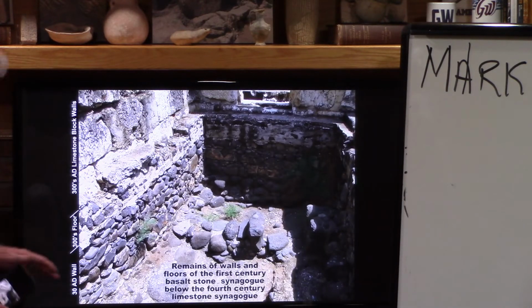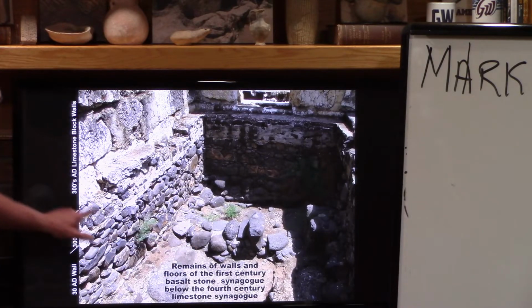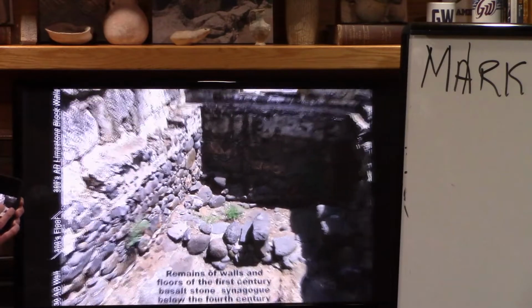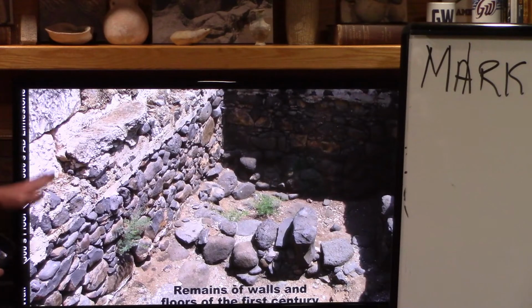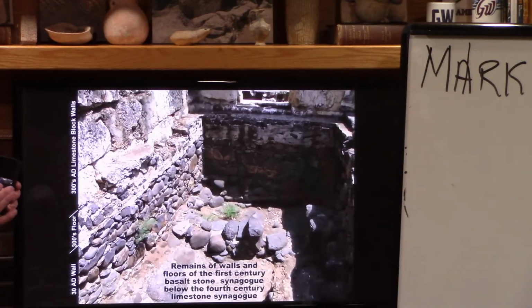Here it is again, and now you can see the basalt stone foundation, the floor, but right here, between these lines, that's the floor of 300 right here. This is the floor on the inside, and then this is the wall going up. So this is the floor, this is the foundation, this is the floor on the outside. Just another picture of the same thing.